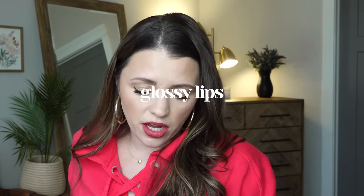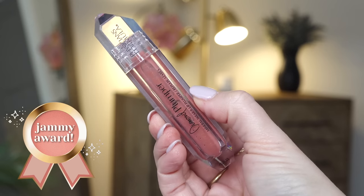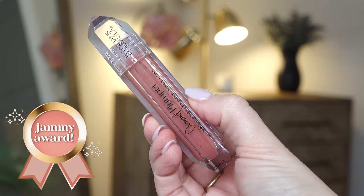So, glossy glosses. I am still in love with this line from Physicians Formula. This is their Diamond Plumper. I think I have all three shades that they make. I have a clear one, a pink one, and this peachy one. I love them all.